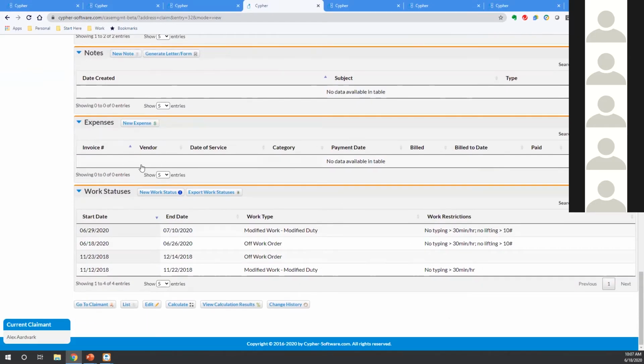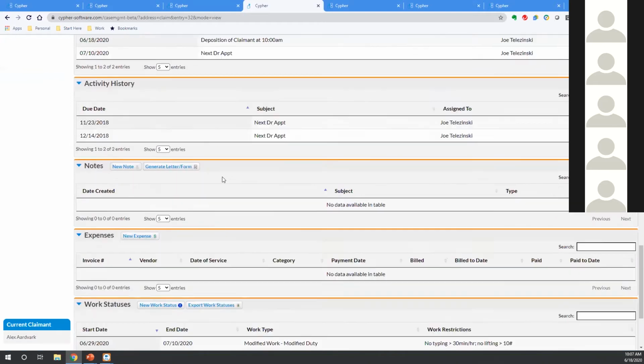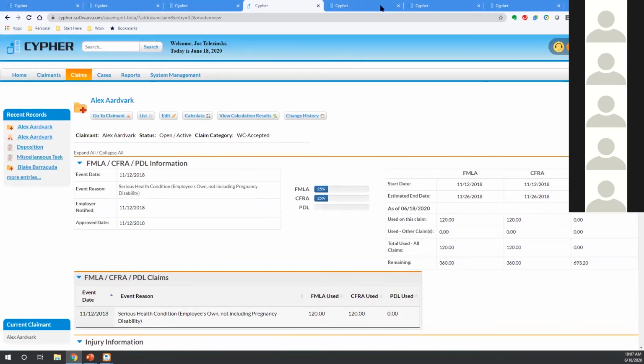You've got a section for any kind of notes you want to keep, correspondence, communications, other things. Here's where you keep track of your expenses. And then here's where you keep track of the work statuses. As you can see, we've got some off work orders and some modified duty orders there. So that's the basics of that.